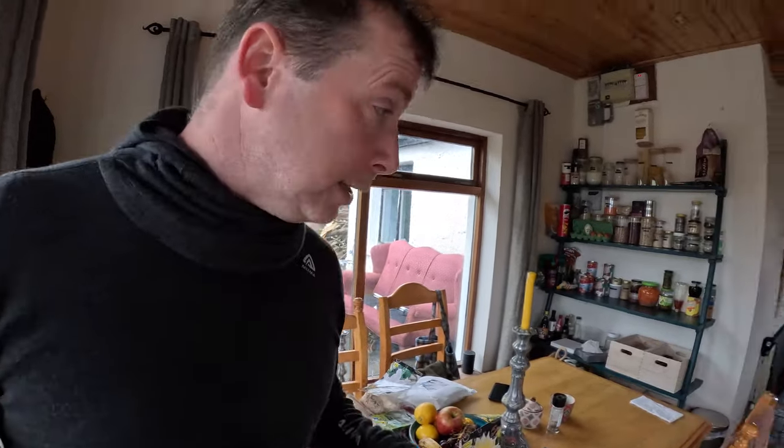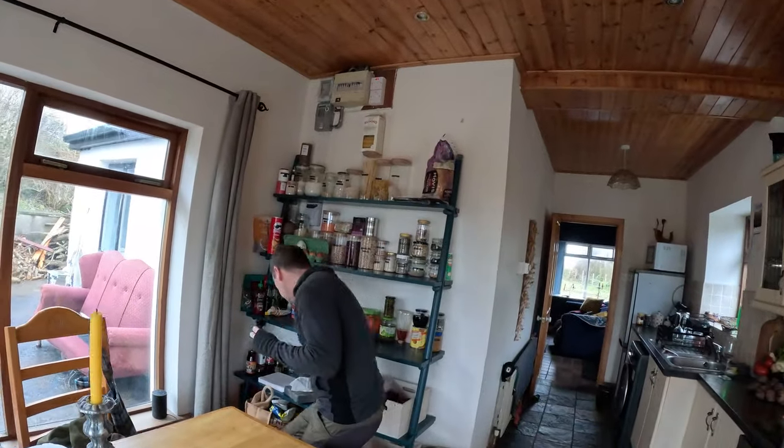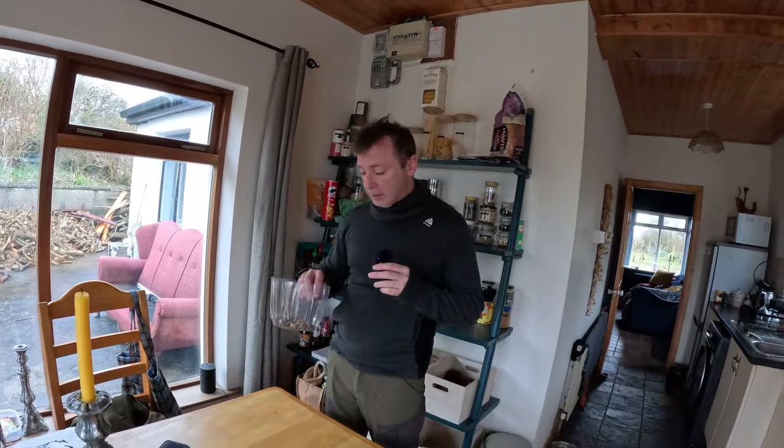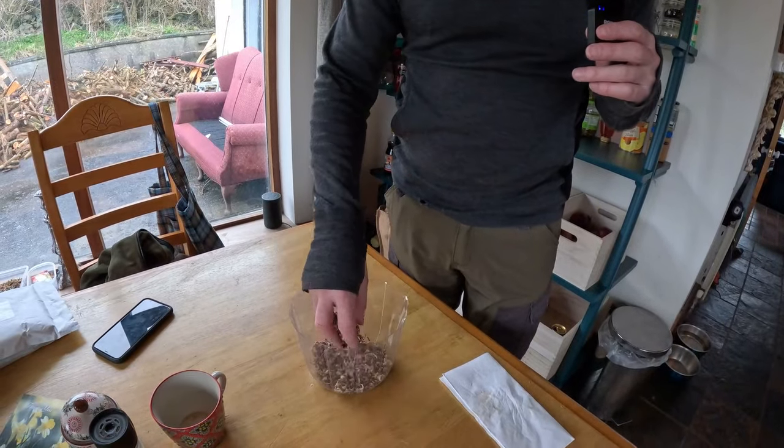We did actually buy some other seeds for the meadow, and they're in here. They're mixed up. We've added a few of our neighbour's seeds. Now it's just a matter of getting them planted. Desi has very kindly left his roller in the backfield there.